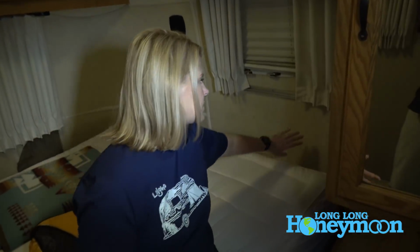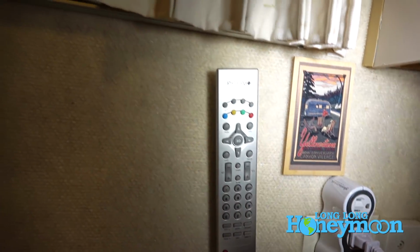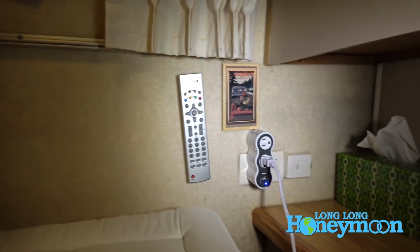The other thing that we use in our Airstream, which I know not everybody has, but we have these sort of furry carpeted walls. We put Velcro strips on the back of some things, like our remote control that we want to have nearby, and I just stick it on the wall, so I never have to look for the remote control. Little storage cubes.